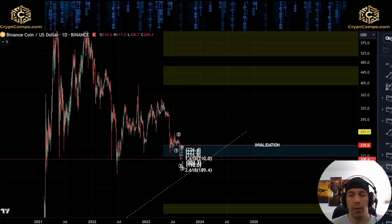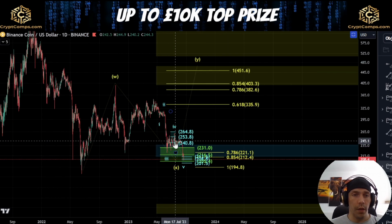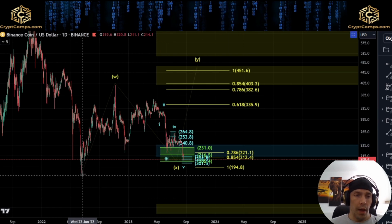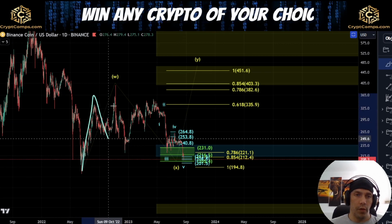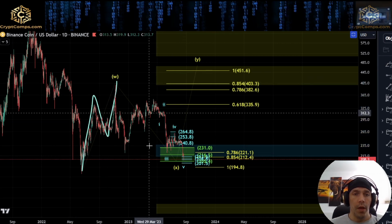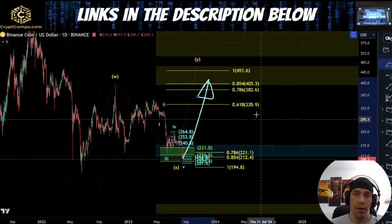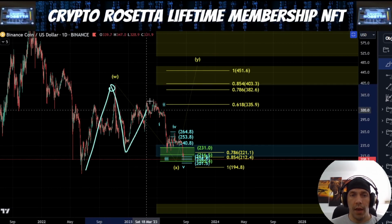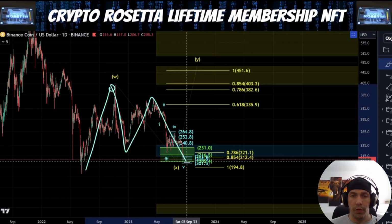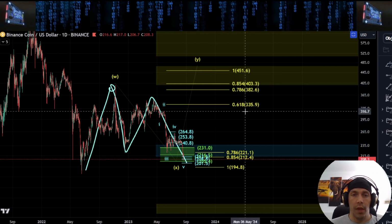Now, if we are looking at this move slightly differently here, what we could also argue is that instead of counting this as A and then this all becomes a B wave, we could argue that this is just a 3-wave move here for a W. If this is the case, we still have potential to see a move to the upside here, in which case what we could have is that this is just a W wave, this is A, this is B, and then we look for this as a C wave, in which case we could then still see another 3-wave move to the upside.